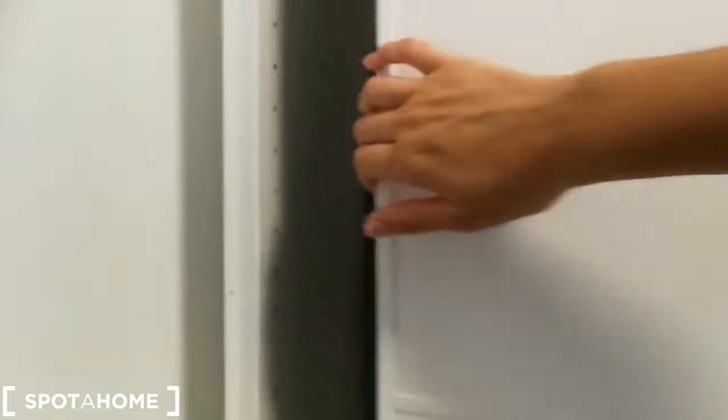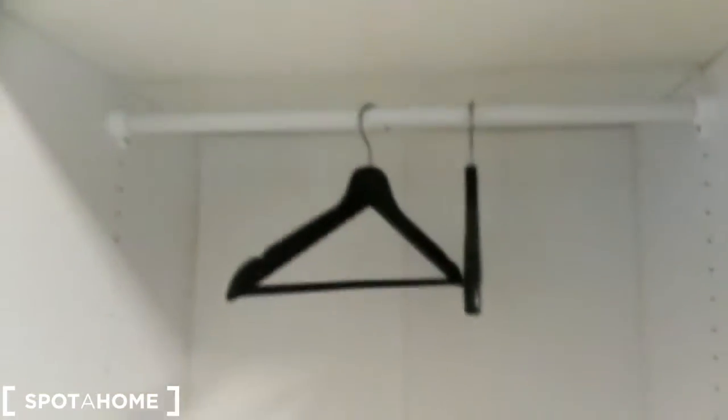I'm gonna show you how it looks inside. For that, I'm gonna close this up for a sec. So this is the closet. You have drawers underneath, for example. Okay, we just toured the whole apartment.